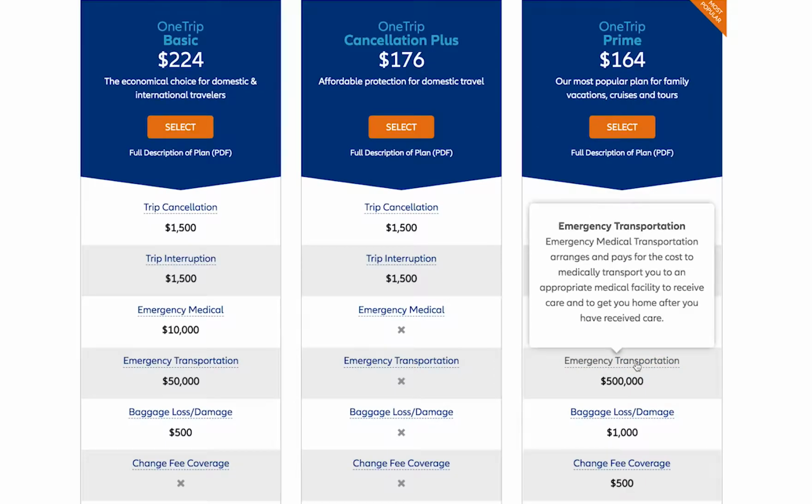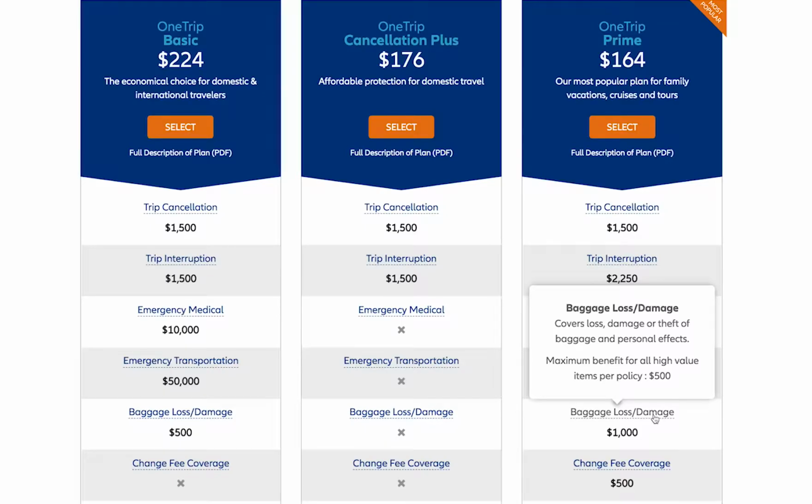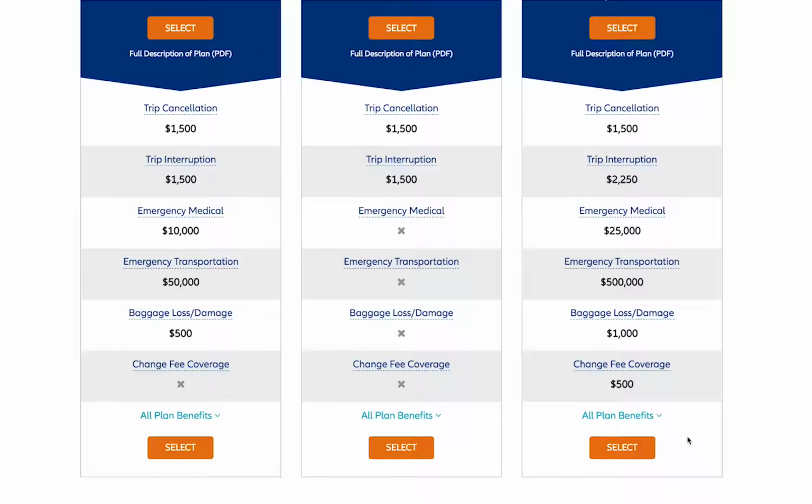Emergency transportation: if you're in a tough spot and they need to get you to a medical facility and then get you home, this covers that transportation. Things like if you have to be life flighted out of somewhere can be very expensive. Baggage loss and damage. This again is per person. Change fee coverage also per person.